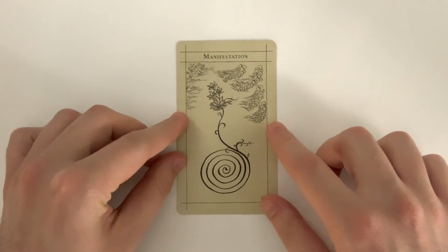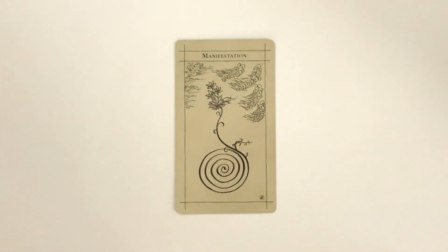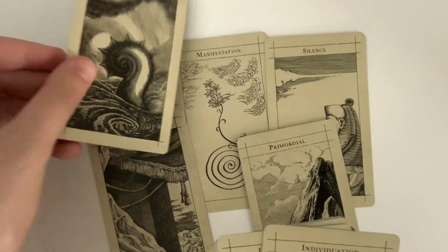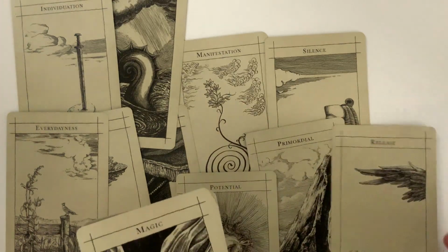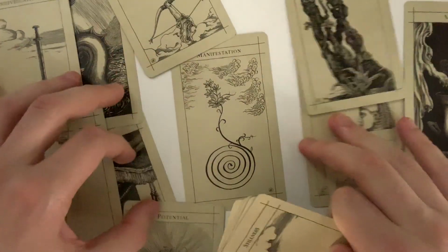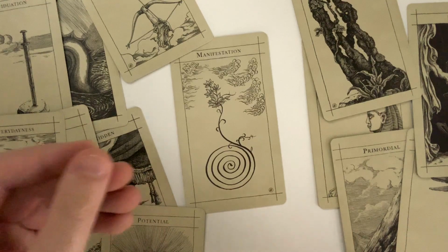Manifestation. This single card literally almost made me not buy this deck. Because look at it. Why is this in the deck? The idea of manifestation, fine. It's very nice. But the rendering of this card is 100% different than every single other card in the deck. All of these cards have beautiful, small, detailed line work, extremely refined and subtle and consistent. And then manifestation comes in and it's like, no, I'm going to be a thick, inky line that has very different line weights all the way around it. I'm not going to be particularly well crafted.